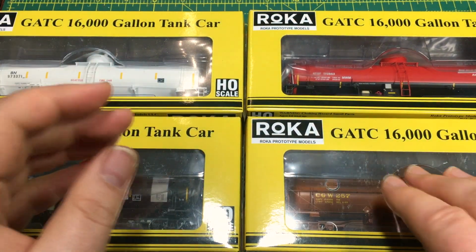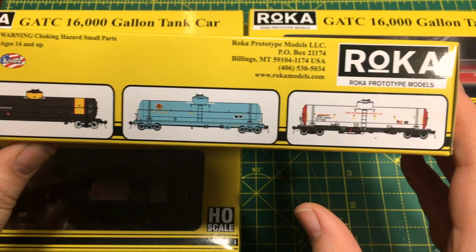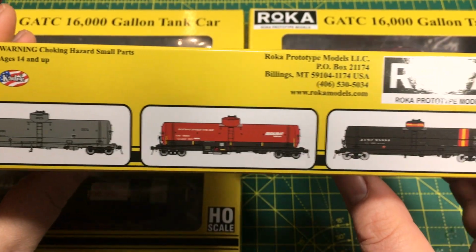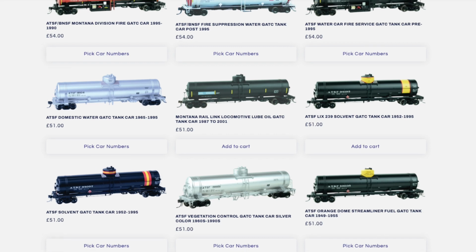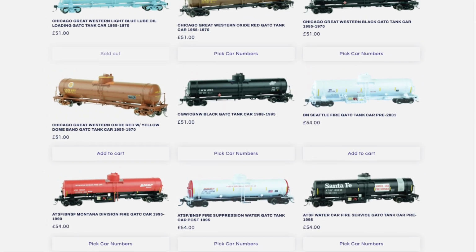There are more liveries available, and certainly if we look down the side of the box, we get some nice artwork representation of some of the other liveries that are available. And when I go and have a look at their website, again, we've got a link down below to help you find these. There is quite a good range of different liveries available.